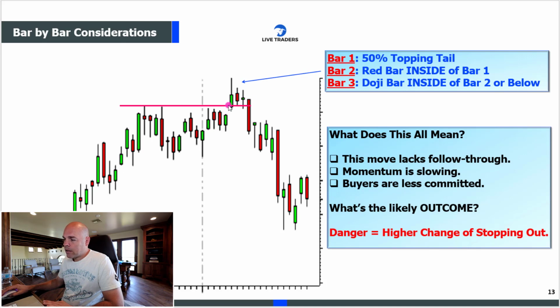Breaks out above the pink line. What happens? It initially goes pretty good. Has a really good initial pop. Then what happens? It leaves a topping tail that's got to be about 50%, right? Bar 1, 50% topping tail. Bar 2, red bar inside of bar 1. It's not really the reaction you were looking for after a huge topping tail. Bar 3, narrow range doji bar, sort of inside bar 2, actually sets a lower low from bar 2.